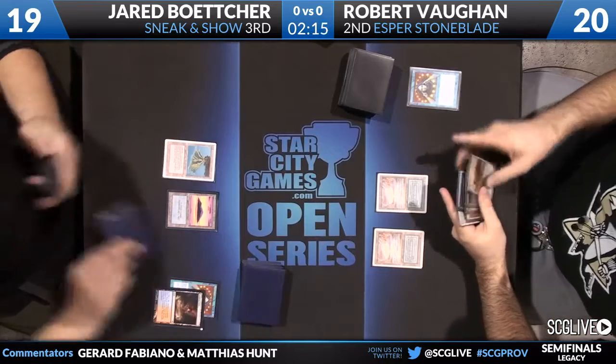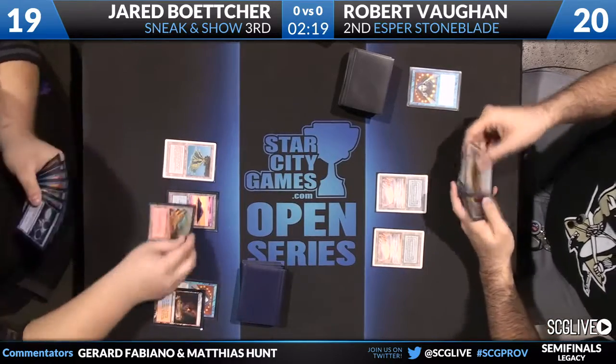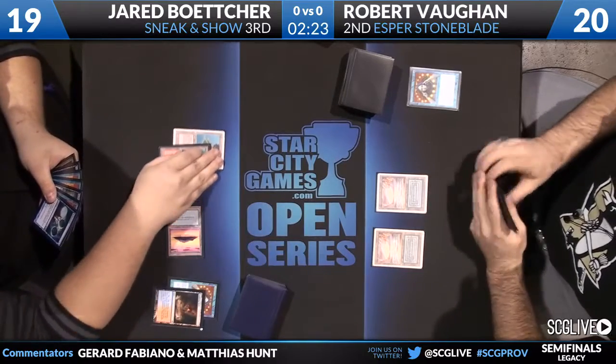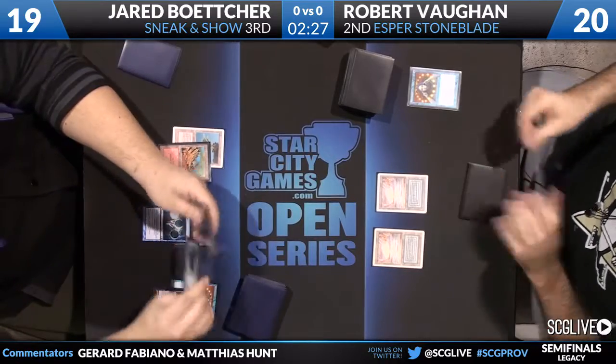All right, Jared, on the untap, he gets a new draw. It's going to be a Mountain. Lands are pretty welcome here. Obviously, he'd prefer them to be fetch lands, but lands in general are pretty good. I think if I were him, he's going to start off with a Ponder. There is a Ponder. So let's see.